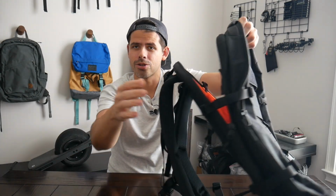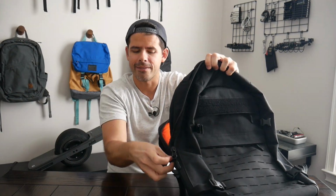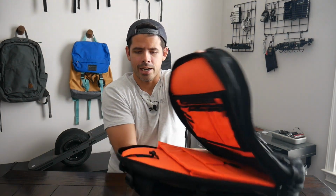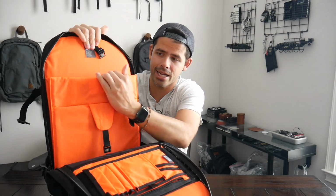You got a lot of compression straps on this bag, so you can attach things, you can compress it down to make it feel a little bit smaller. But the compartment does open up flat, so you have full visibility into all of your tech stuff. Nice bright lining on the inside, and again, really spacious padded laptop compartment.